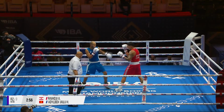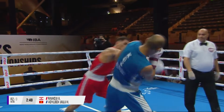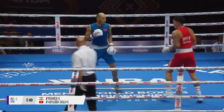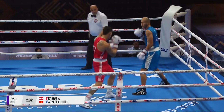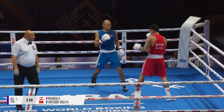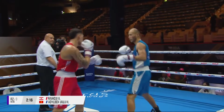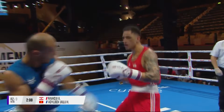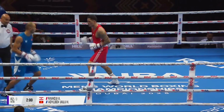Round two. He steps in there, Raiheui, and tries to get on top of Adylbek a little bit more. It's quite tame, this, really, so far for a cruiserweight fight. Just placing his punches, really, Adylbek. A right hand got through to the body there. Right to the body from Raiheui.